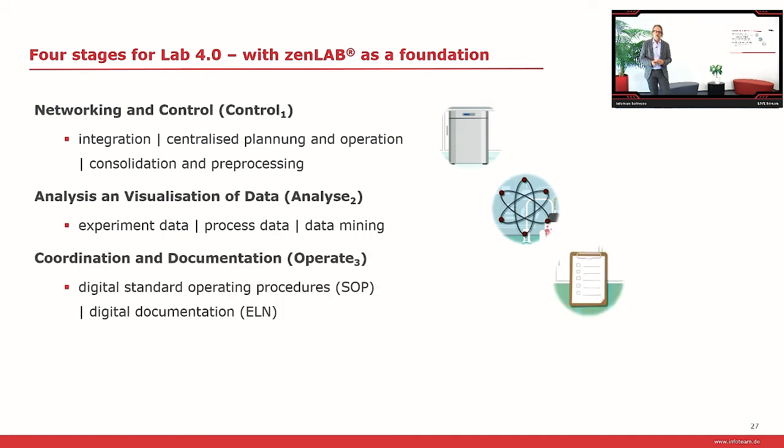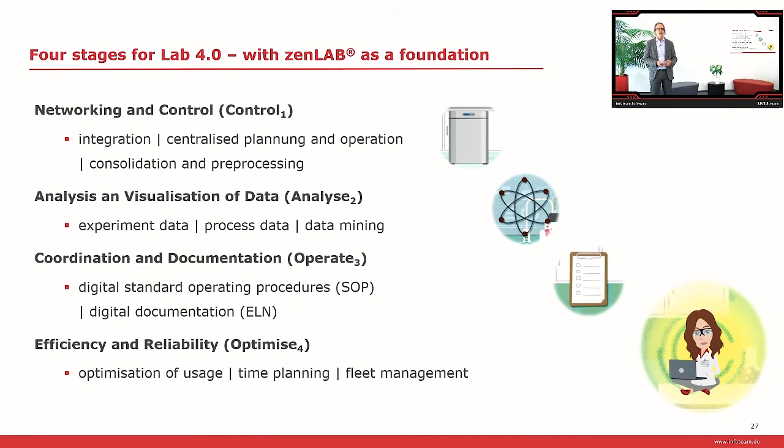The third stage is coordination and documentation. So the operational part, to come up with digital standard operating procedures. Ideally, the instrument knows what you have to do next, and you don't have to have that paper next to your screen. And the digital documentation, either for an integrated ELN or for an external ELN. And we have reliability and efficiency in the 4th stage, where we come up with an idea how we could optimize that usage, how we could improve our time planning or our fleet management before we then turn again and optimize all our processes over that continuous improvement cycle. So perhaps that's the idea even for your lab.